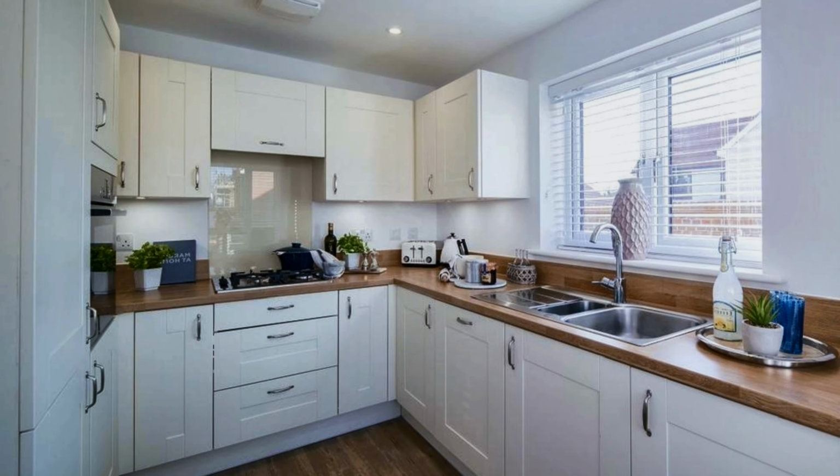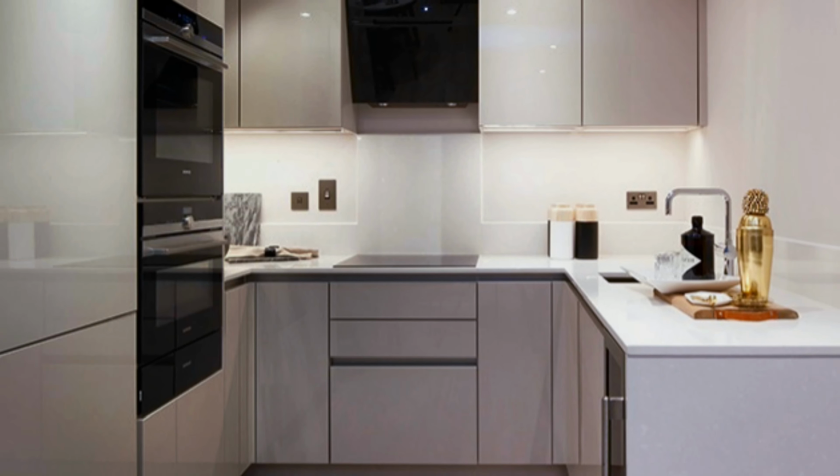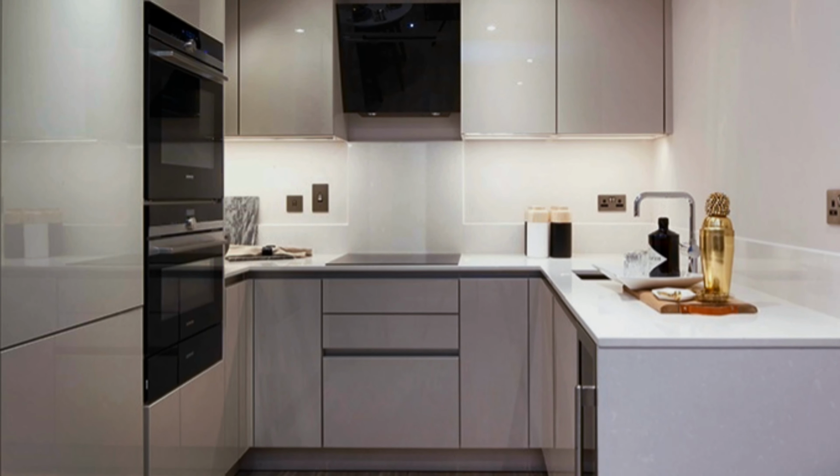You will find here beautiful kitchens with many cabinets and pretty good size countertop area.